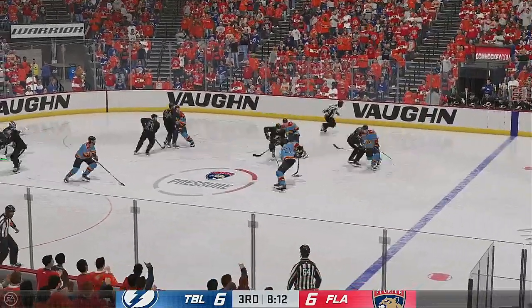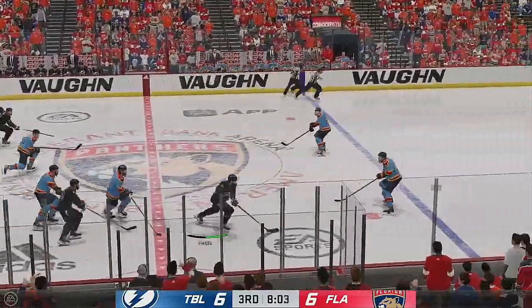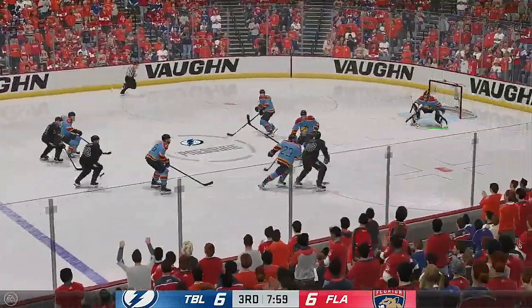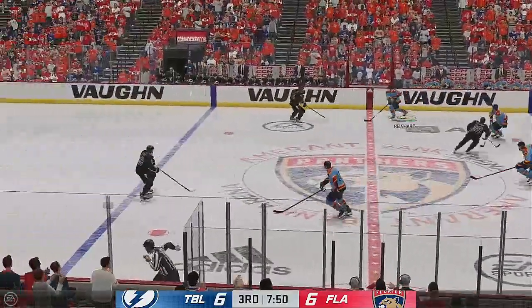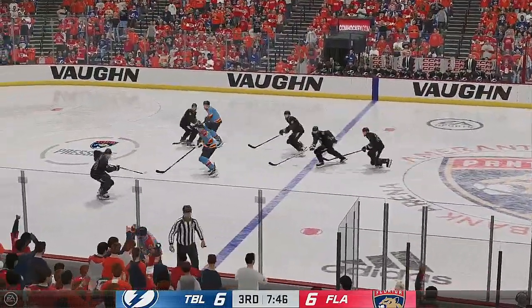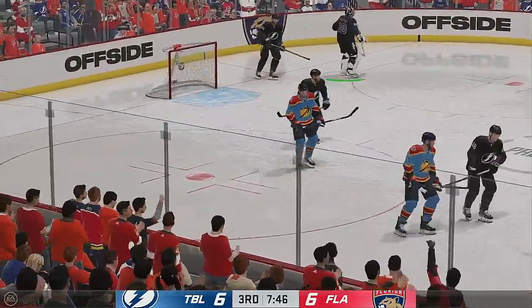Barkov's won the draw here in the offensive zone. The Bolts gain control of it. Hagel swooping in on the attack. Oh, and he whiffs on it. Passes it over to Reinhardt. And he slides it quickly to Barkov. And that plays offside. We got a faceoff coming up.